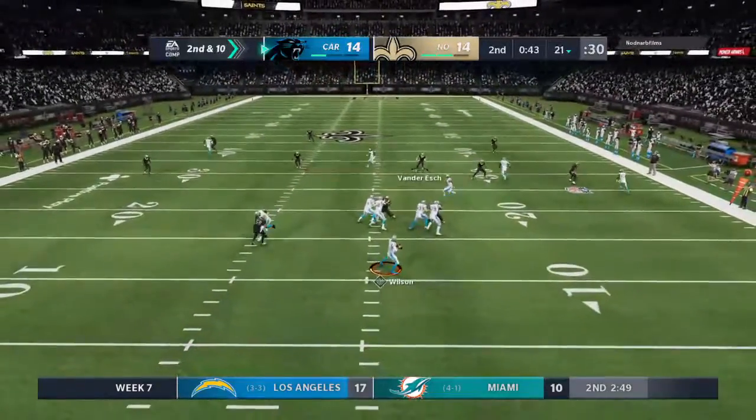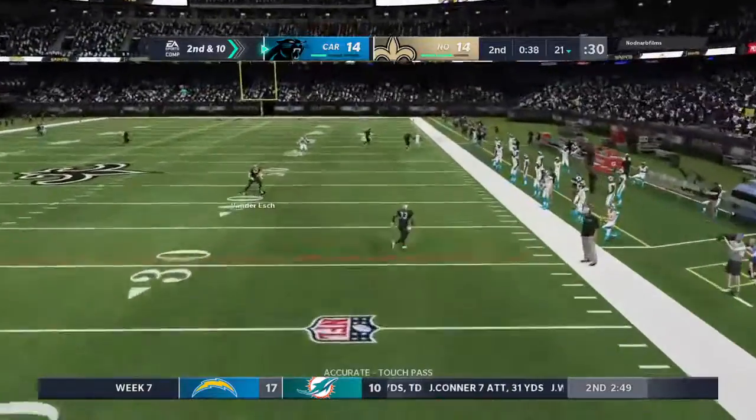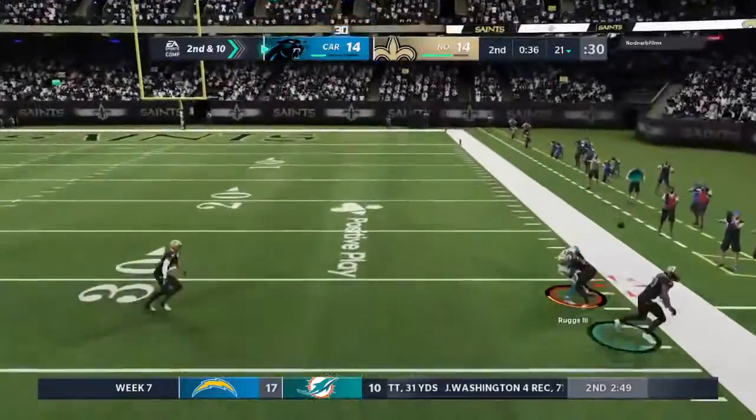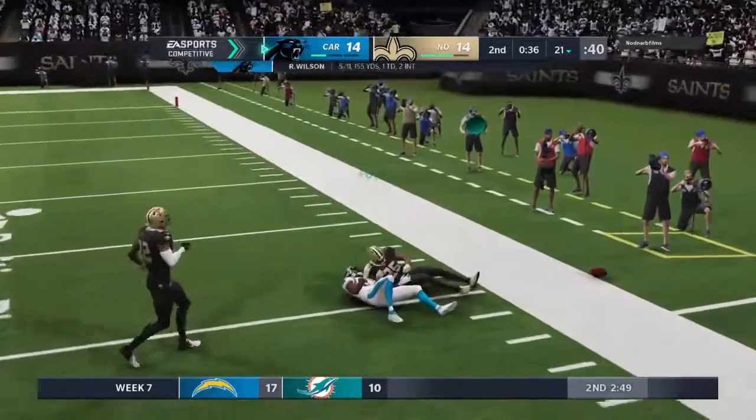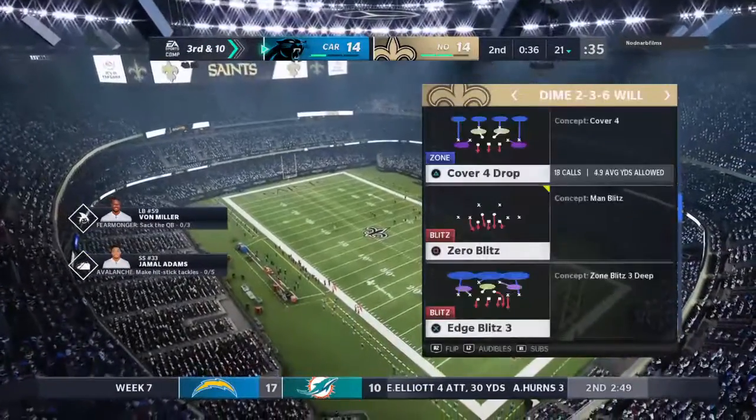Now, we had a guy who made the catch. They tried to get the big one downfield, but came up empty. He'll let this go deep for Ruggs. And that will be incomplete. Trying to dial up the long way out there, but it'll be third down.